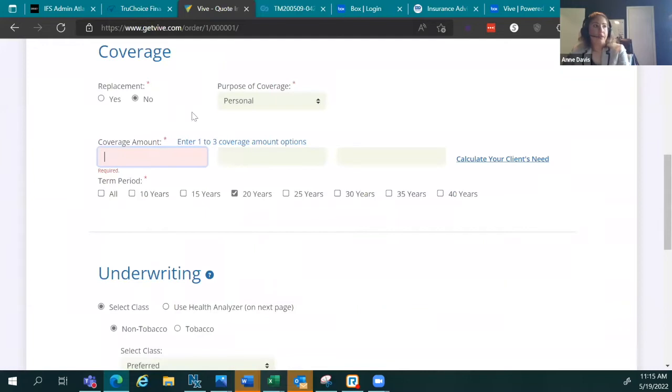See, I forgot to put in the coverage amount. That's what's great about this system, is that if anything is missing, it bumps you back over exactly to where it's missing. You don't have to search and wonder why this is holding up. So for this, we're going to do 300,000.